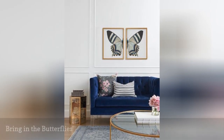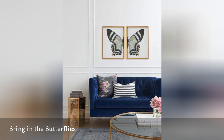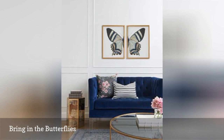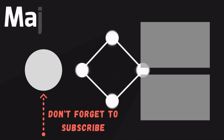Butterflies aren't just for kids' decor. Bring these magical creatures indoors in a sophisticated way by hanging a large butterfly print to add a bit of nature to your space. As an extra benefit, the symbol of a butterfly in your home is an auspicious symbol in feng shui.